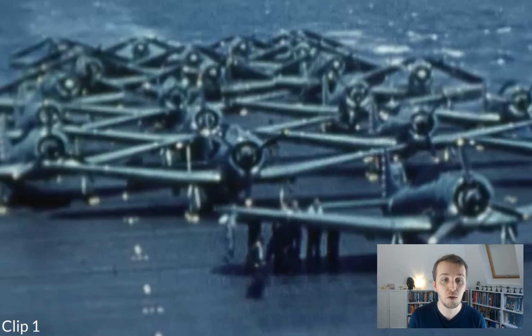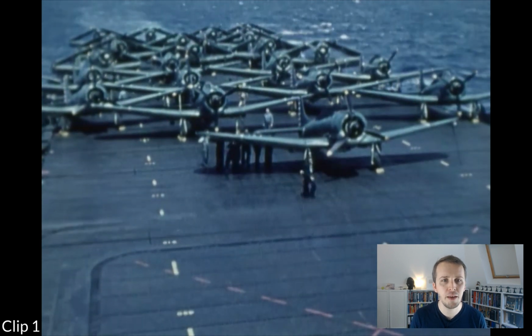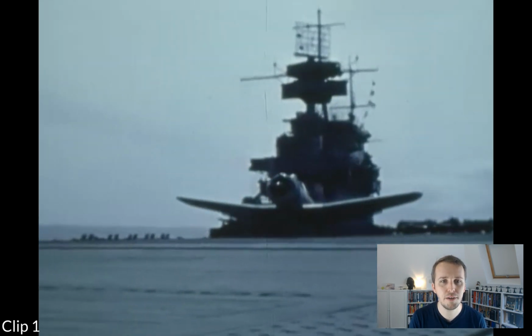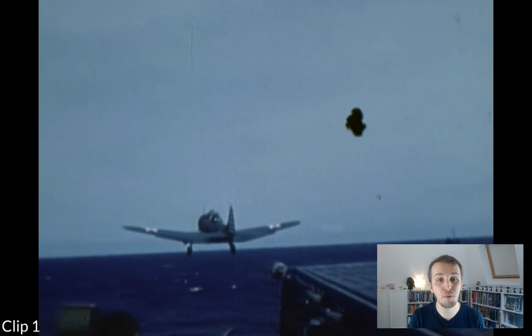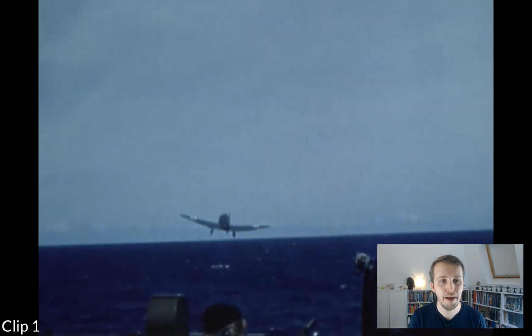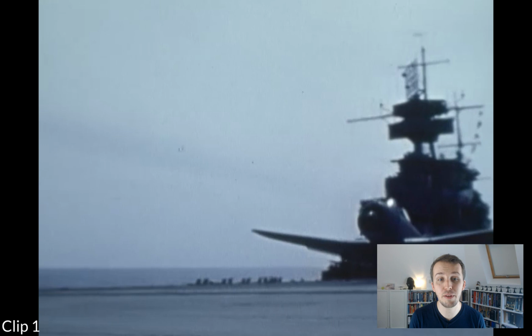Now, as we continue with this footage here, let's talk about a couple of different things then. We'll just have a look as the squadrons seem to be getting ready to depart, and here we go. We've got a couple of planes taking off, and that's a Dauntless taking off. As you will notice, there is no ordnance hanging off these planes.